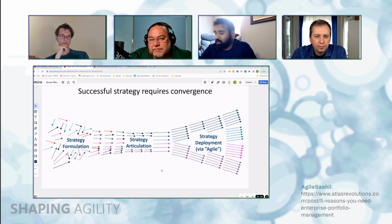90% of LPM is focused on strategy deployment. I would agree with that, because it sits at the portfolio level and it assumes that there's already a clearly defined enterprise strategy being communicated via strategic themes and budgets, right? If you look at how LPM is structured today, those are the inputs into portfolio strategy.